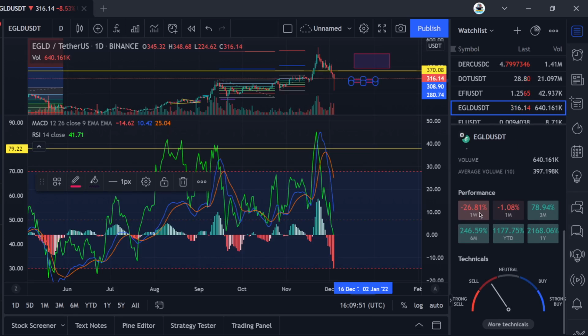So we're 26% down on the week, which is understandable, especially after today. Monthly is looking a bit disappointing, but again, I think if we didn't have the full scale down today, we would probably still be in the green there. Three months up 78%. Look at that year to date, absolutely brilliant. Over 1,000% up there year to date, and over 2,000 on the year. So it's absolutely incredible.